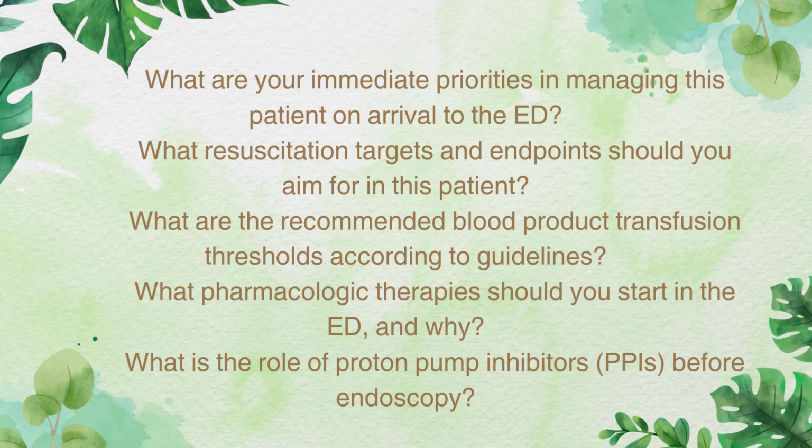What are your immediate priorities on arrival? What resuscitation targets should you aim for? What are the recommended blood transfusion thresholds? What pharmacologic therapies should you start? What's the role of PPIs before endoscopy?